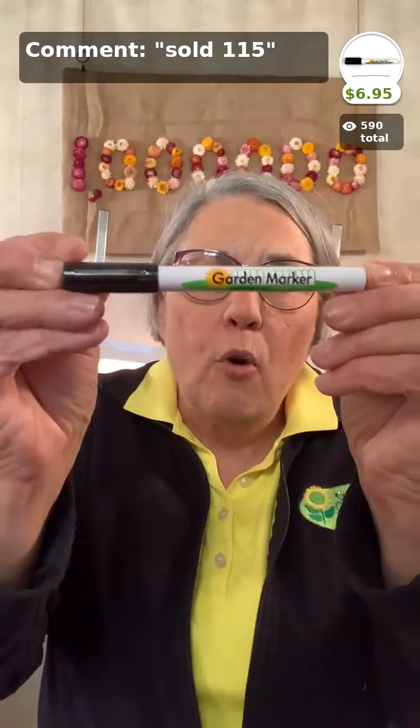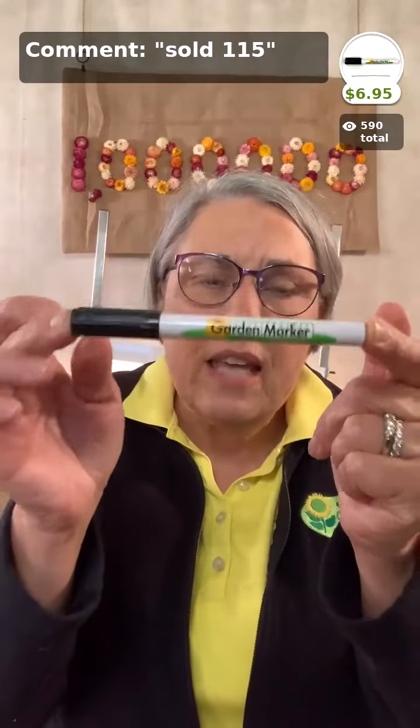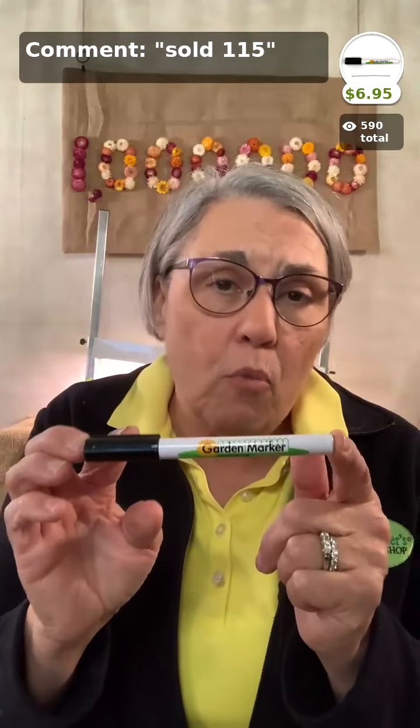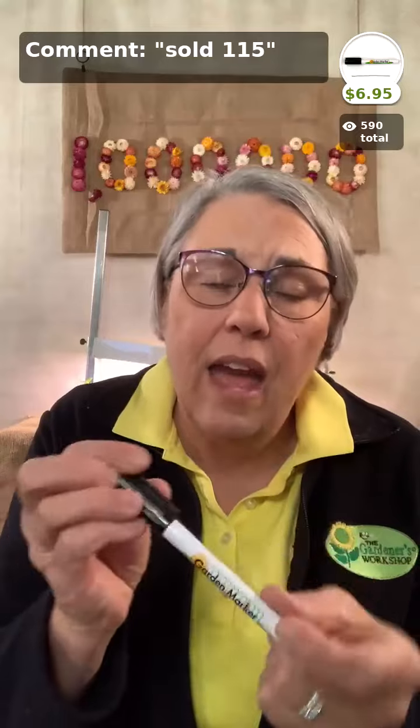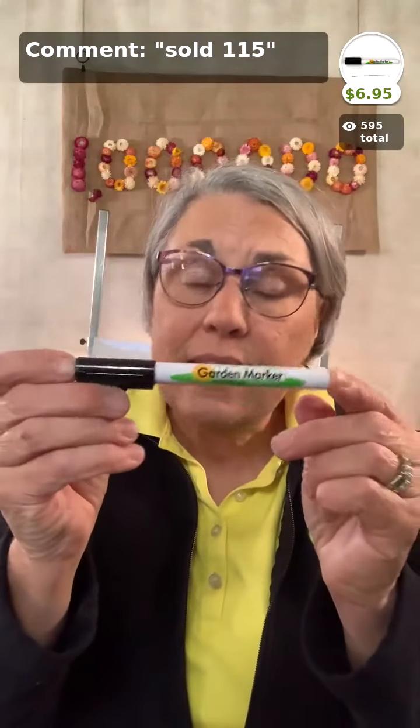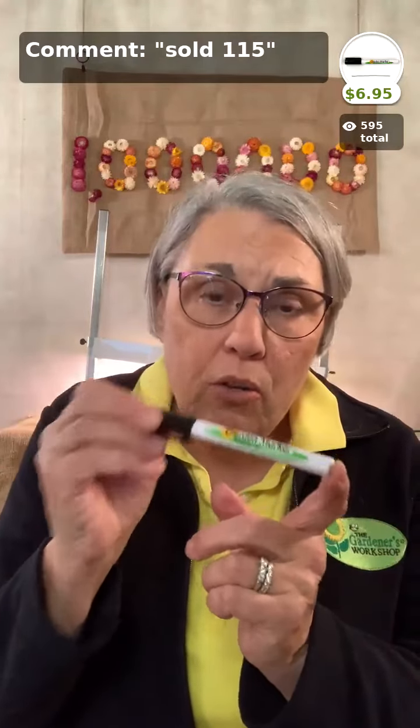All right, y'all. Literally, I could not farm or garden without this guy. This is a garden marker that truly withstands UV rays and moisture. This lasts at least a season. We've seen it last longer than that. It's a fine point, so it writes small enough. It'll write on wood, plastic. We use it on masking tape. Love this thing. It's $6.95, and we have them all over this building.